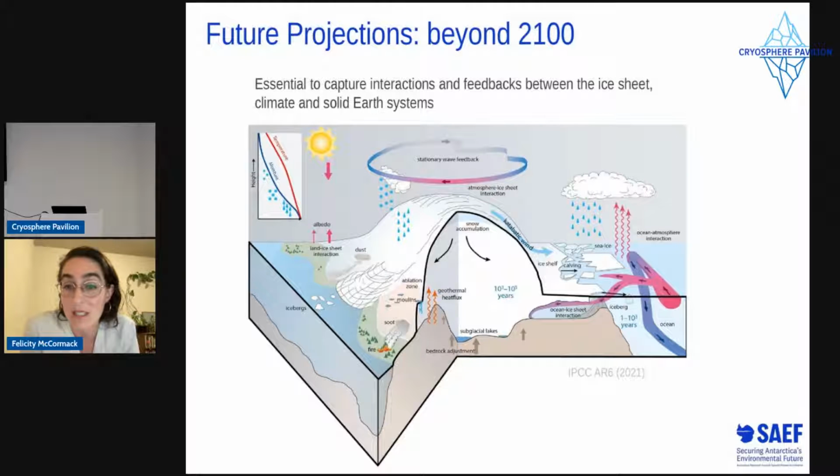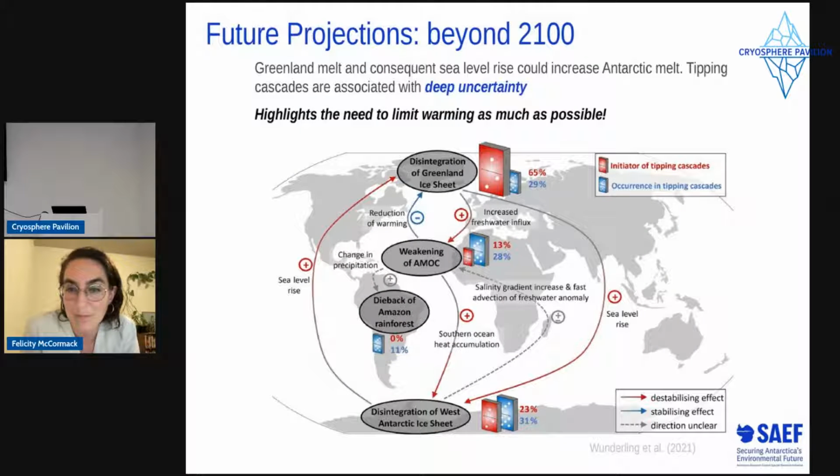So there's a lot of uncertainty associated with the impacts of mass loss on different systems. And there are a couple of different studies that are starting to show that what happens in one system can actually amplify or dampen changes in another system. And when it comes to climate tipping points, which I mentioned on an earlier slide, we call these system-to-system amplifications tipping cascades.